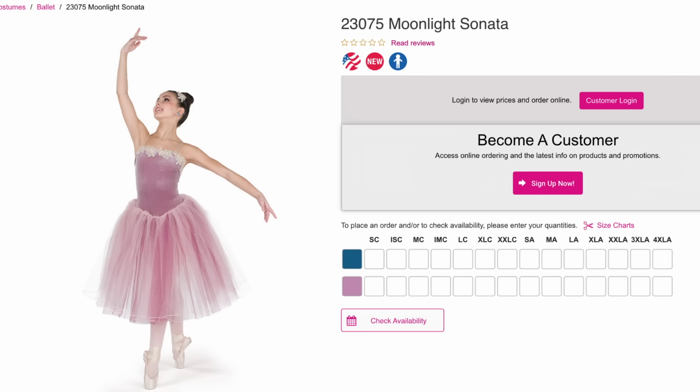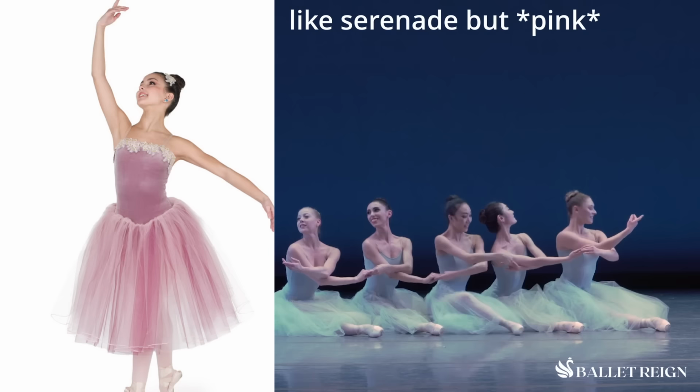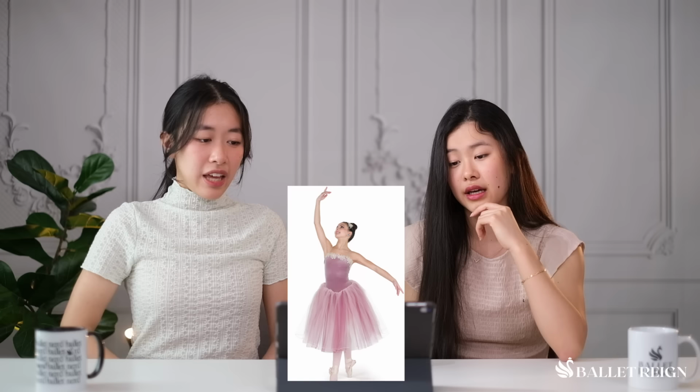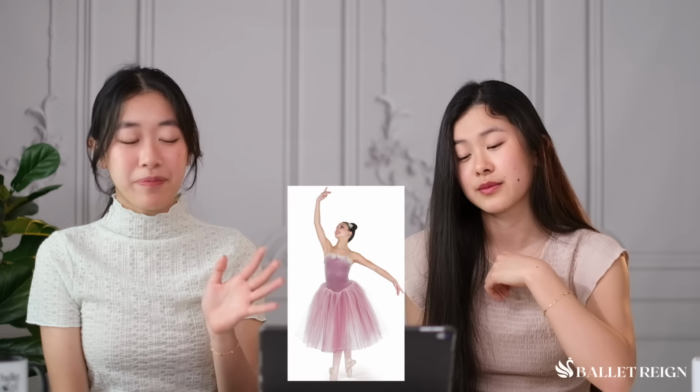Last one! Wow, we are rocketing. Moonlight Sonata. This is a pretty costume, though. It reminds me of a pink, fluffier, fuller version of the Serenade costumes. Yeah! Because it has the straight across front, and then the really long romantic skirt. It reminds me very much of Serenade, just a little bit more elaborate. Serenade is very pared down, but this is really, really nice. I know, I like it.